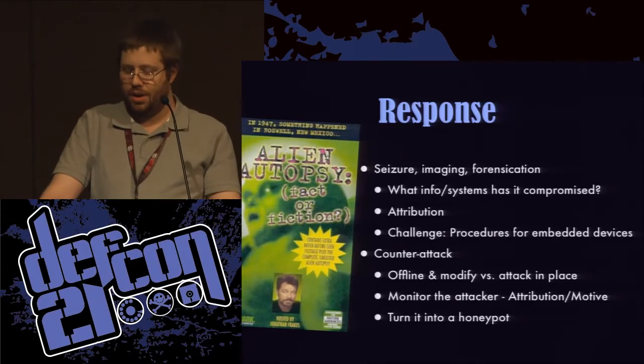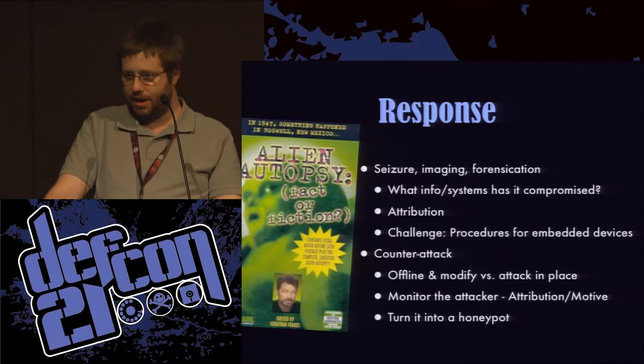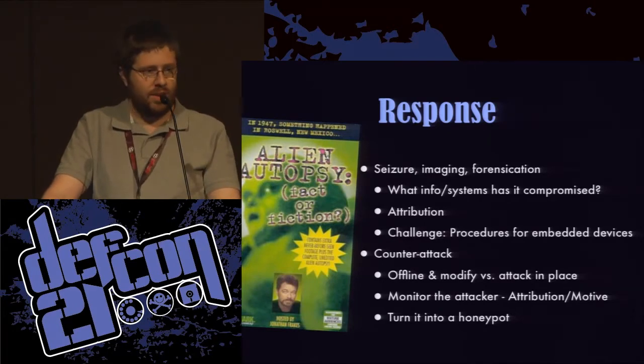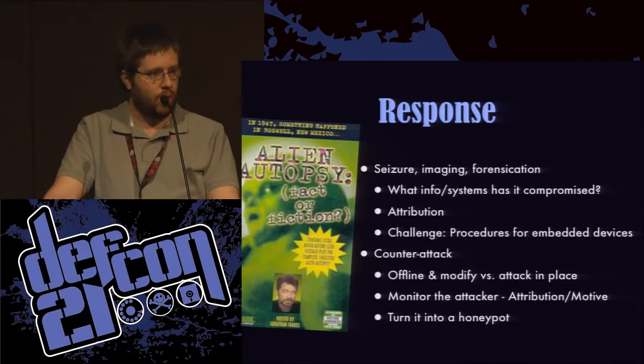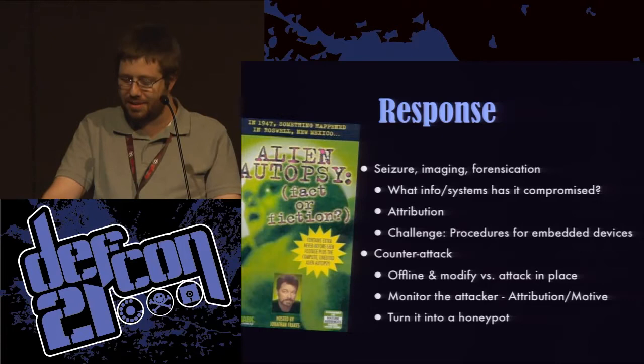What's going on with it? So we want to seize this thing. We want to image it. We want to forensicate it. We want to figure out what is it compromised already, if we can find that out. We want to attribute this to somebody. Is this somebody inside our organization that's trying to do their own sort of unauthorized pen test, but they've got good intentions? Is it somebody who's managed to sneak in? Do we have a physical security problem now too?